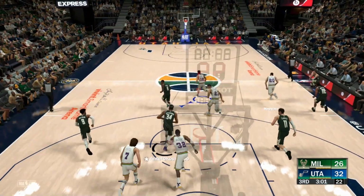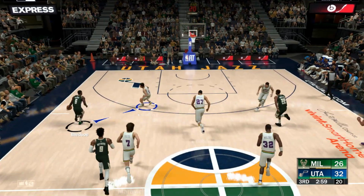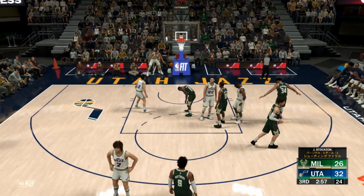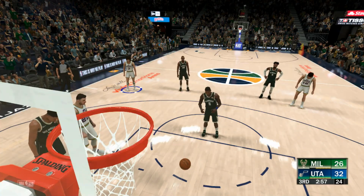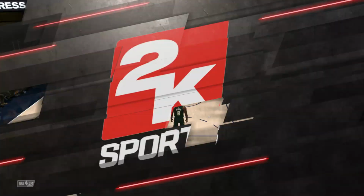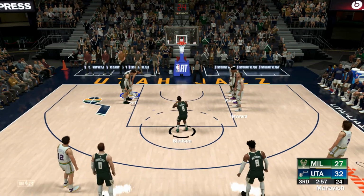Misses and the dry spell continues. And he did everything he could to make that shot as difficult as possible. And you know what, guys? That will pump him up because he takes a ton of pride in what he does on defense. The Bucks have been perfect at the line so far, albeit just 2 for 2.